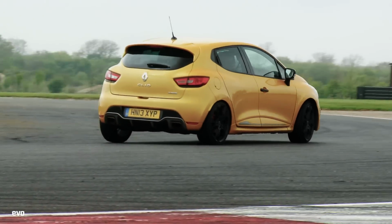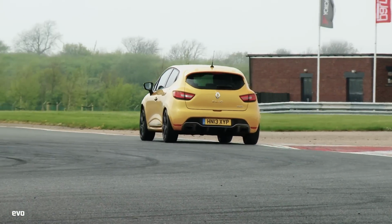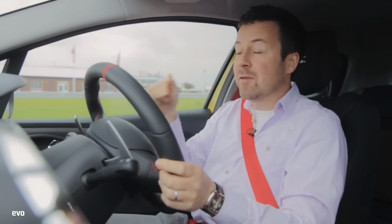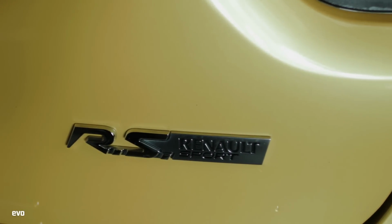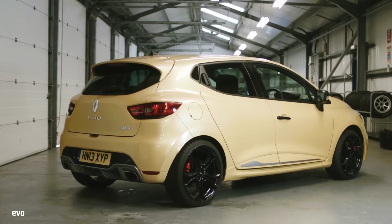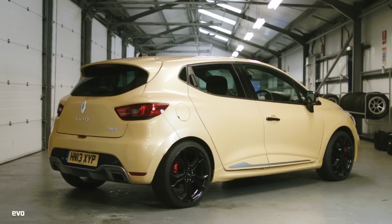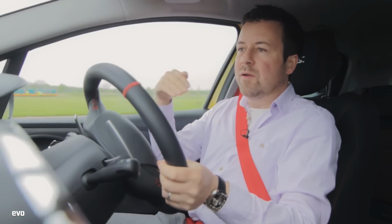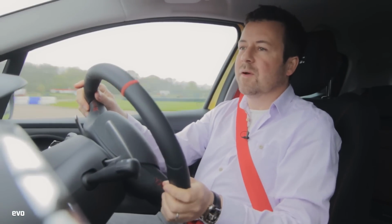So we're in the Clio 200 Turbo, and I think it's fair to say we've given this car quite a hard time. This is actually our fast fleet long-term test car, so we've lived with it for the best part of 15,000 miles now. And as a road car, there's some great aspects to it, but it's just not as exciting as the older, normally aspirated manual Clios used to be.